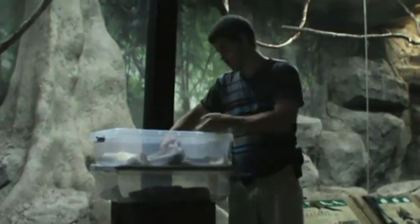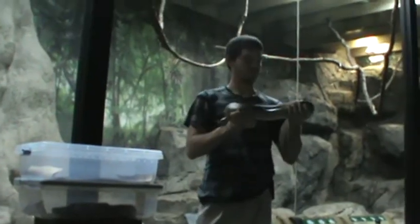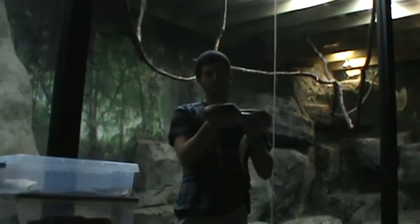Next, you got the Borneo short-tailed pythons. So that's one of the big things that confuses a lot of people. They'll call these Borneo blood pythons. They're not actually blood pythons. The only blood pythons are the red ones. These ones are the short-tailed pythons.